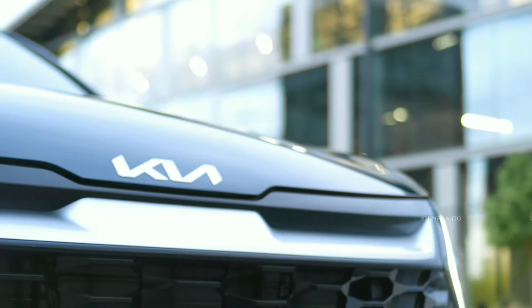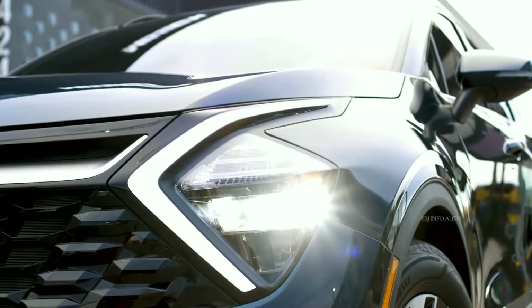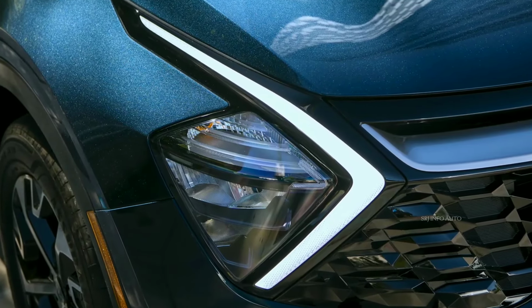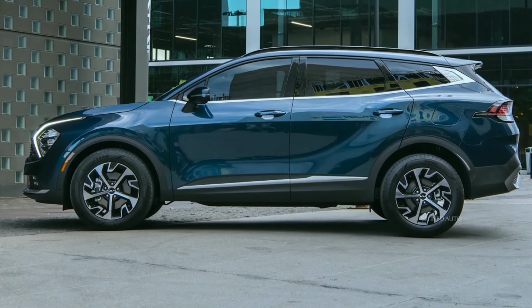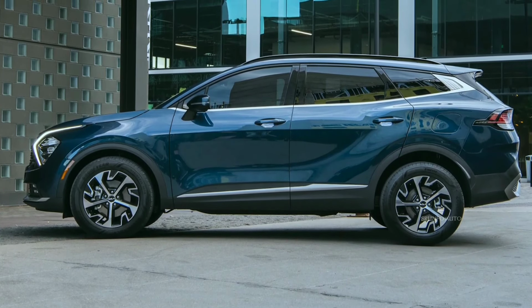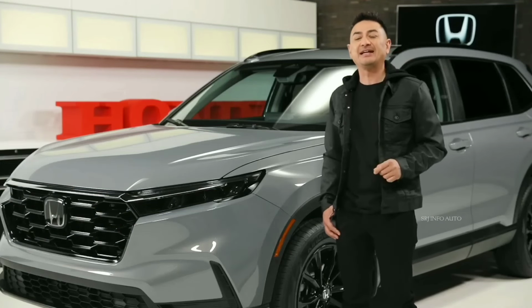The new Kia badge sits right above Kia's signature tiger nose grille, which is flanked by standard LED headlamps and boomerang-shaped DRLs. Along the side of the vehicle, crisp feature lines cut across the refined body surface, creating tension and presence. No CRV is complete without its signature taillight style.